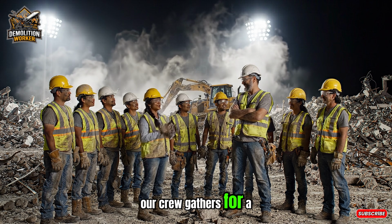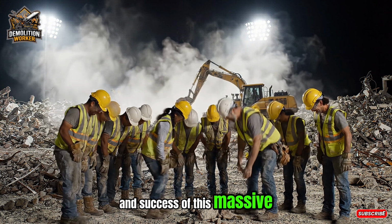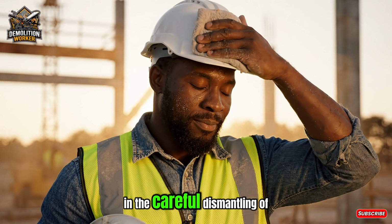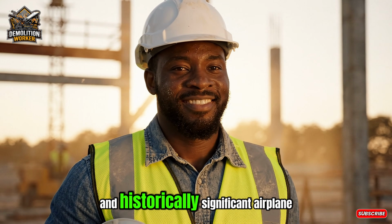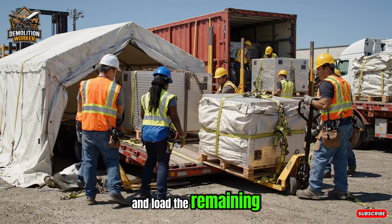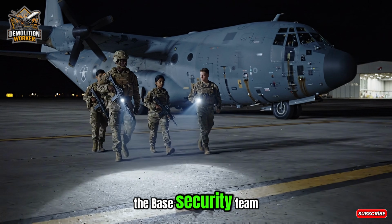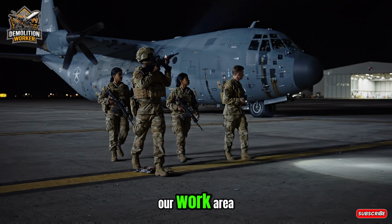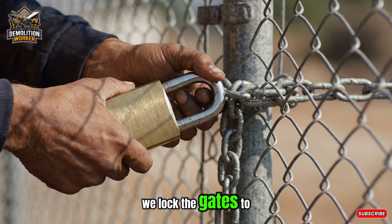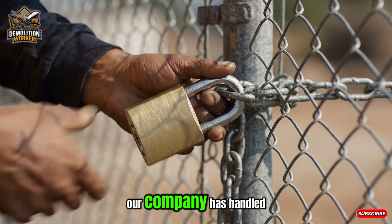Our crew gathers for a final debriefing under the bright floodlights, reviewing the safety protocols and success of this massive operation. Everyone feels a unique sense of pride having participated in the careful dismantling of such an iconic and historically significant airplane. We pack up our specialized laser cutting tents and load the remaining equipment into the heavy transport trailers waiting nearby patiently. The base security team performs their final inspection of our work area, confirming that all environmental and safety standards were met. We lock the gates to our temporary demolition zone, officially concluding one of the most memorable projects our company has handled.